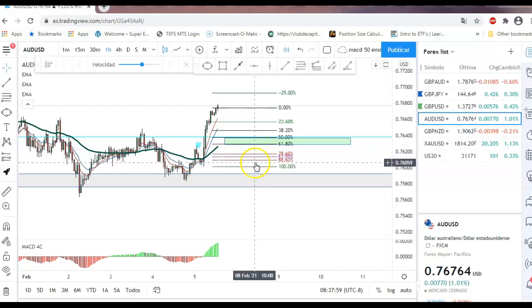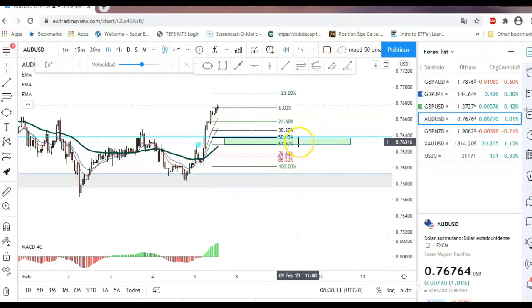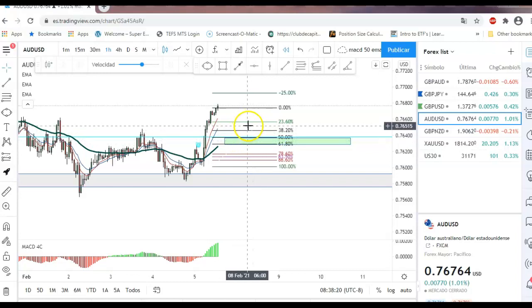But once it passes this area right there, I'm already considering that it's going to go to the base right here, and this is critical because this can break or they can just bounce up and go higher. So those are the critical areas. Number one, here. If it doesn't get here, sometimes it can go from here to here, 38.23.